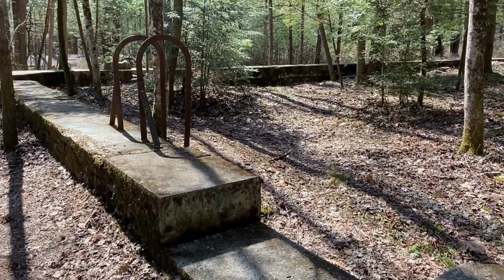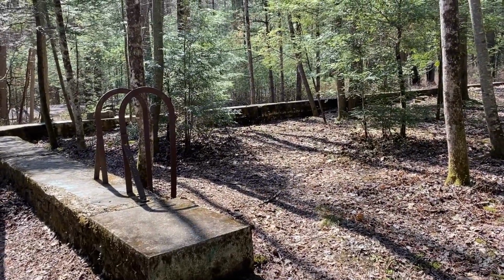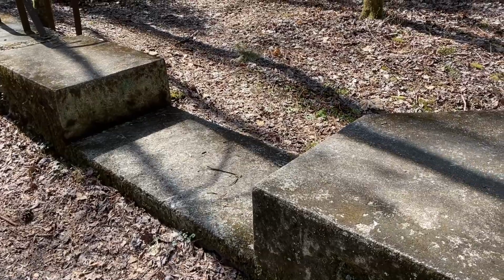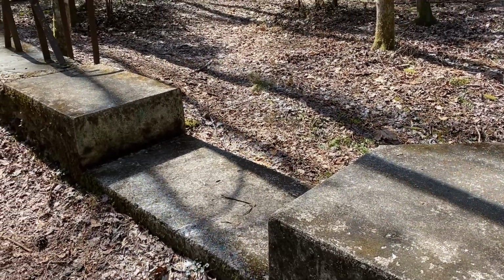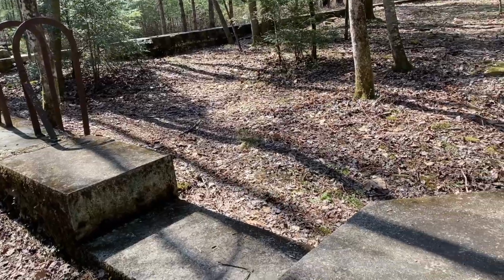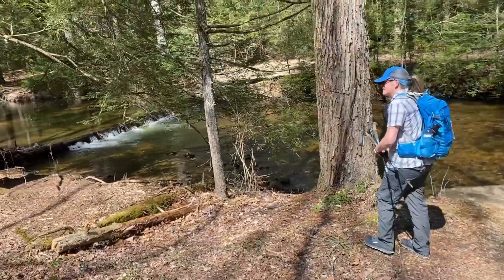So anyhow, you can see some of the remnants of the ladder. Probably went down into the pool. And this is one of the probably waterways or spillways where the water came in or out of the pool, I guess, from the creek over here. And there's one down there as well. I'm not sure exactly how it worked, but that's what filled the pool. It's the creek water from over here.